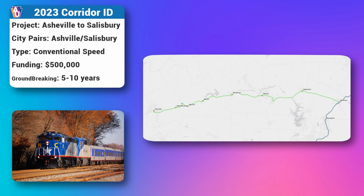All of the trackage is owned by Norfolk Southern, and it will probably be bought out by the state, but we'll see. This is coming off of the main line from the Piedmont in North Carolina, so it is connecting with other Amtrak services. It last saw passenger service in 1975, so hopefully this will get up and running very soon.